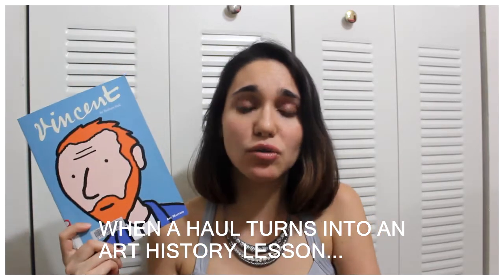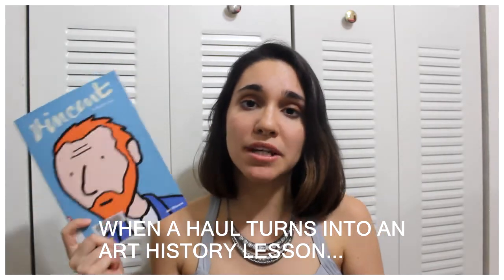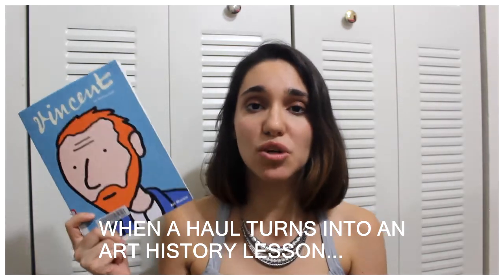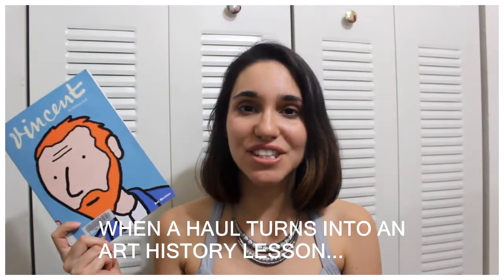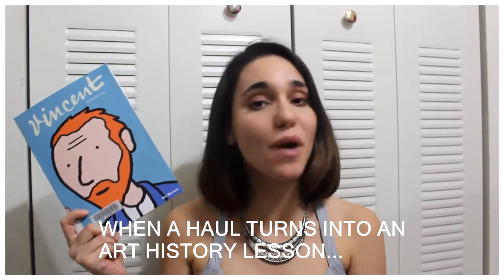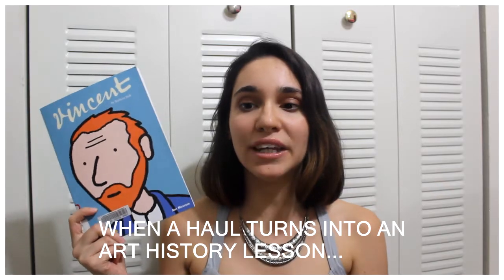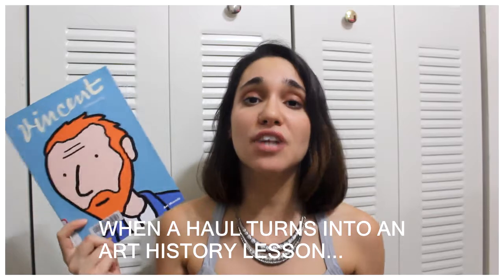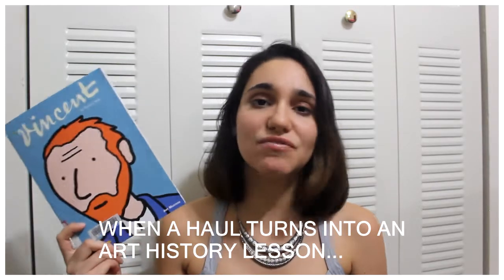It is also about the relationship between him and his brother Theo. His brother Theo was such an important person in Vincent van Gogh's life, and we wouldn't have the Vincent van Gogh that we have today if it wasn't for Theo. He was an incredible brother who not only helped Vincent in an emotional way, but also in a financial way. He believed in Vincent before anybody else believed in him. And I've always adored that relationship between the brothers, and this graphic novel does a stunning job of portraying it.